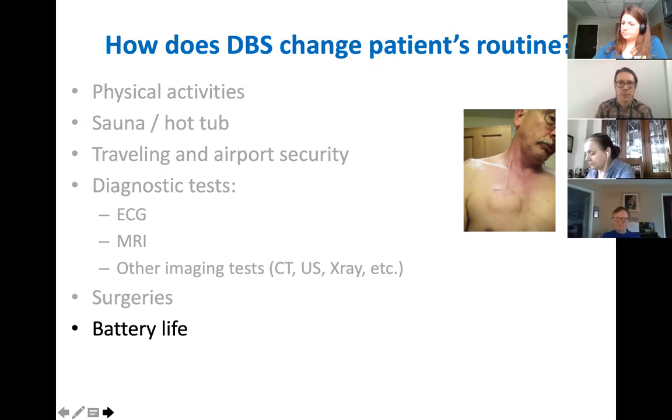And again, another practical issue is battery life, right? The standard batteries implanted on the chest need to be replaced every few years. There are now rechargeable batteries that allow patients to remain with the same battery for 15 to 20 something years. But the old or the standard batteries are not rechargeable, they need to be replaced every, let's say, 3 to 5 years, depending on the amount of energy being used, obviously, right? Patients who demand high energy to control their symptoms will need more frequent battery replacements, obviously.